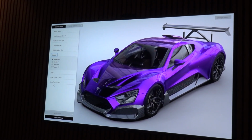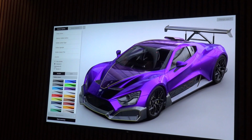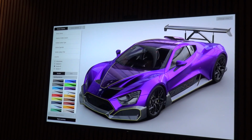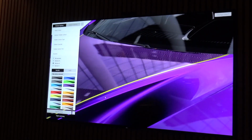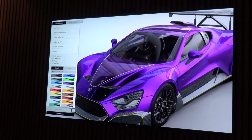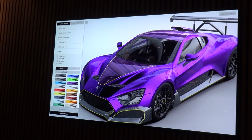For the accents, we'll add these. We've got a few different pre-configured options. I think I'm going to be going with that version B, of course, in the lime green as we see it at the moment. And this configurator allows you to do so much in terms of, look at this, look at the quality of this. It's like being there in front of the actual car, the way you can look at it in such perfect detail. So we've got those set for the accents.